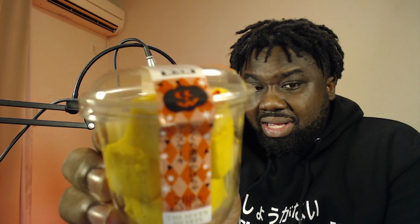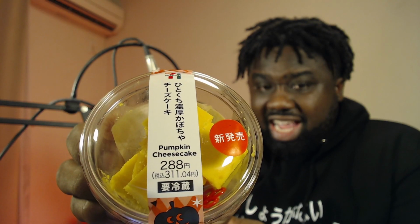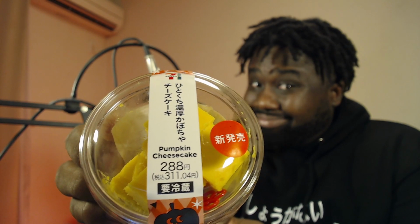And today we are going to try the 7-Eleven pumpkin cheesecake from the 7 Sweets line. So you guys can see this. It's really cheap, 288 yen. Pumpkin cheesecake.